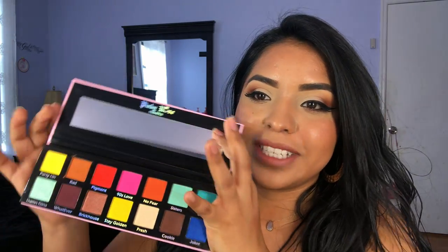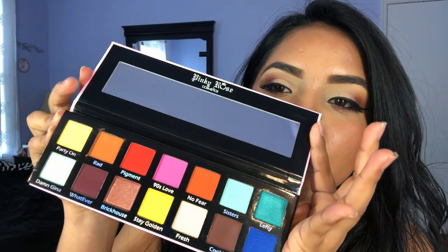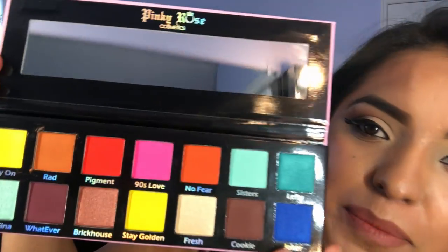And then the eyeshadows. Are you kidding me? This is the rainbow. And there was this girl shopping right next to me and she's a makeup artist and she looked amazing. Her makeup was beautiful, and she says, girl, I have all four of them, you need to buy it, these are amazing.